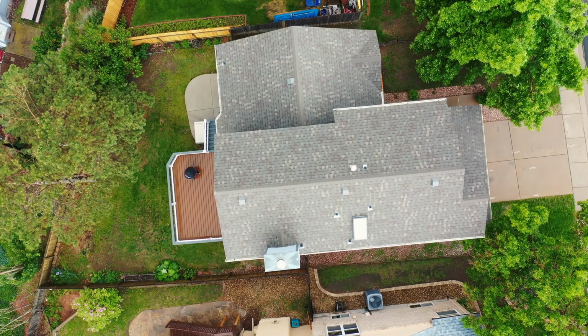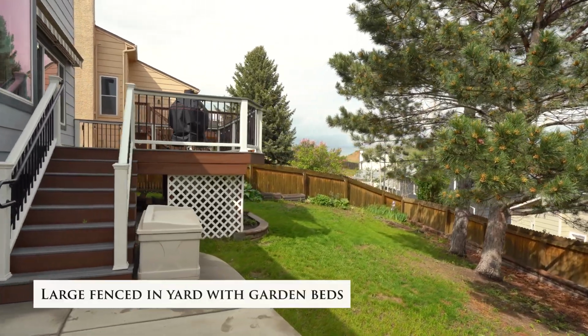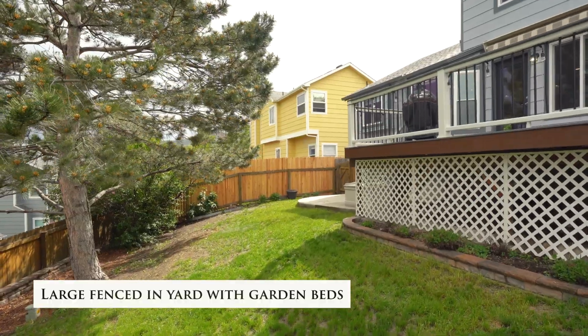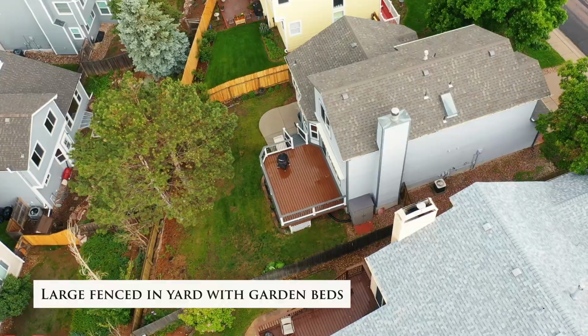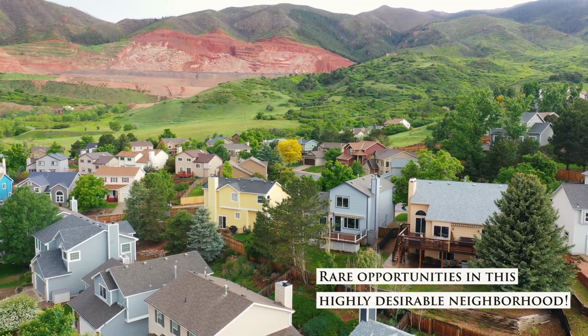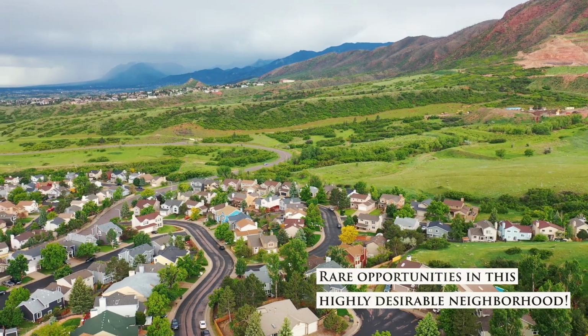The backyard is fully fenced in with a privacy fence, and there's lots of beautiful trees. There are planter boxes that even have a garden for the season going, and the composite deck is large and offers beautiful views of rolling hills, city lights, and mountains.